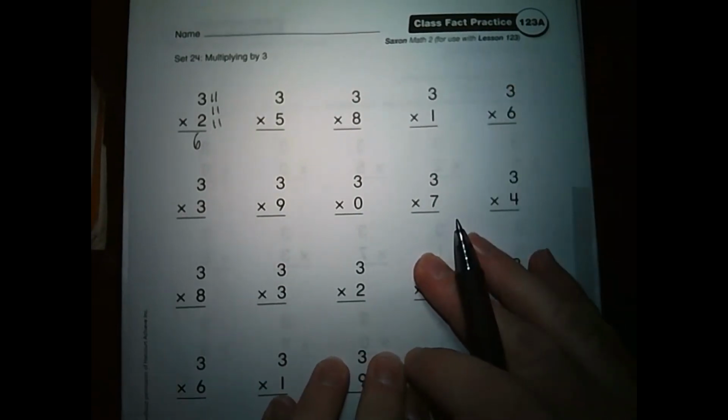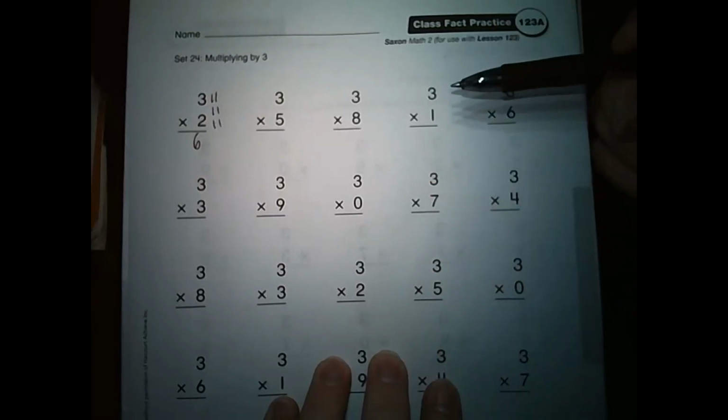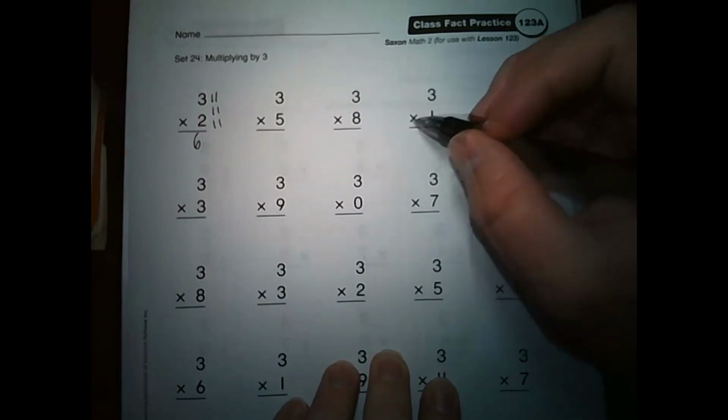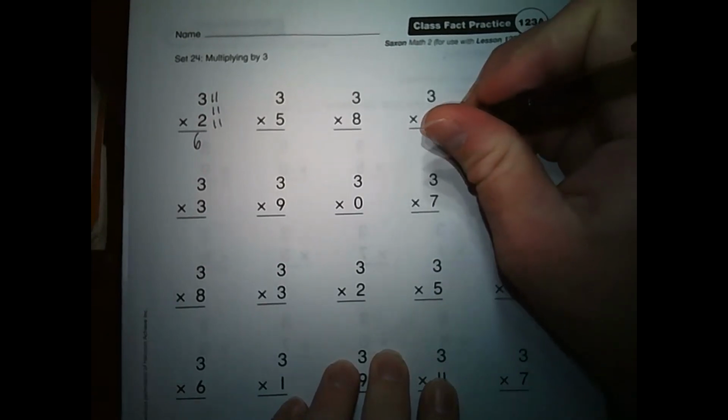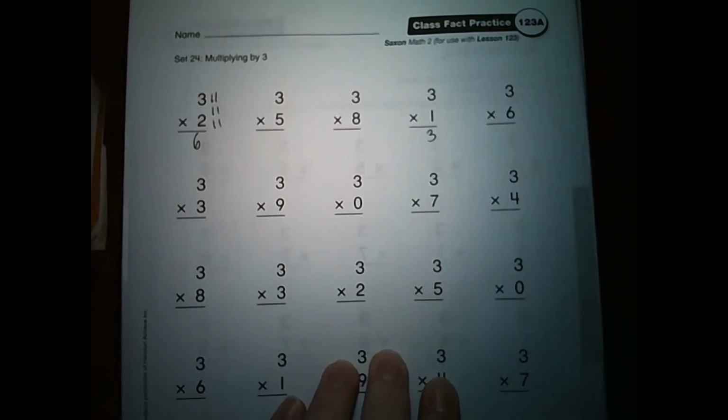Another one I want to give you guys a gentle reminder on is 3 times 1. And this is a reminder for anything times 1. Anytime you're working with the number 1 in multiplication, it's always going to be the other number. It's never going to be 1 unless it's like 1 times 1. But yes, 3 times 1 would be 3. Okay, if it was like 5 times 1, that would be 5. If it was 10 times 1, it would be 10. Any number times 1 is always that number.